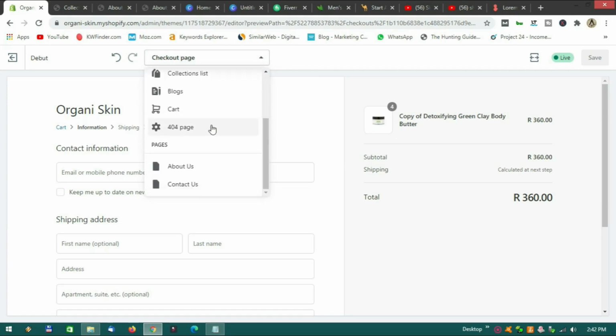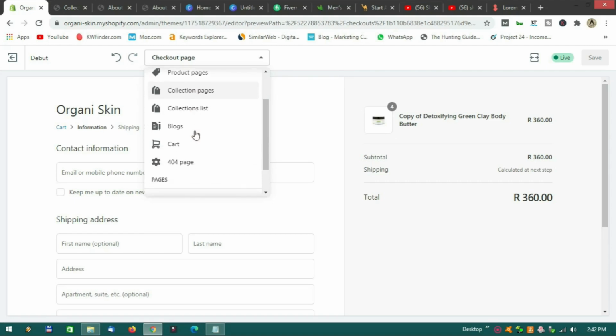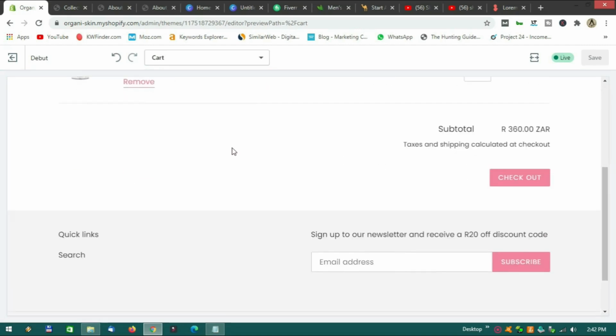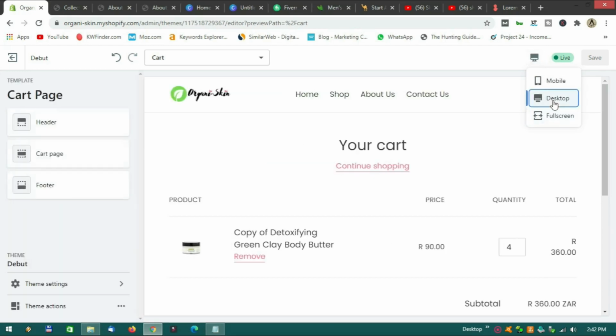go to our checkout page here, our cart page. Here we go. Our cart page, and let's go ahead and choose the desktop here. And now you see we have another option here.